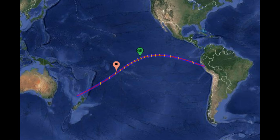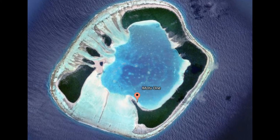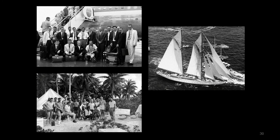And this total solar eclipse occurred over the South Pacific with just a tiny bit hitting the coast of South America. But if you look really closely, there's a tiny little island called Moto One in the South Pacific which experienced the eclipse. So in 1965, when times were different, should I say, there were more resources available. My colleagues would go on eclipse trips.